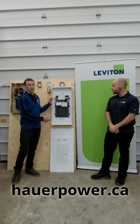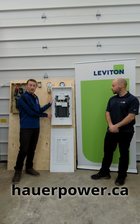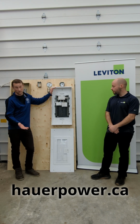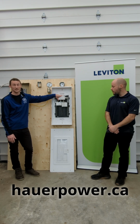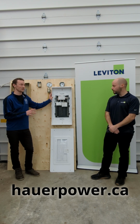At the end of the day too, if you want to have one of these beautiful panels in your house because you want to get rid of the safety hazard, give us a call. We can give you a quote, get you hooked up, Hauer Power Electrical, and we can put in one of these beautiful panels or a different panel if you'd like. Cost comparison is pretty equal between Siemens, between Eaton, between Leviton, but at the end of the day, if you can have the smart features, don't know why you wouldn't want to have those available to you.